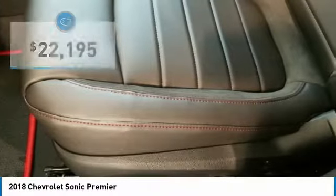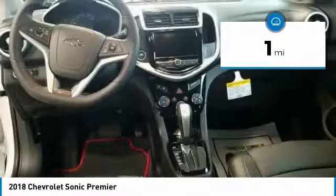So where's the sweet spot? Behind the wheel, and is priced below $25,000. This vehicle has less than 100 miles.